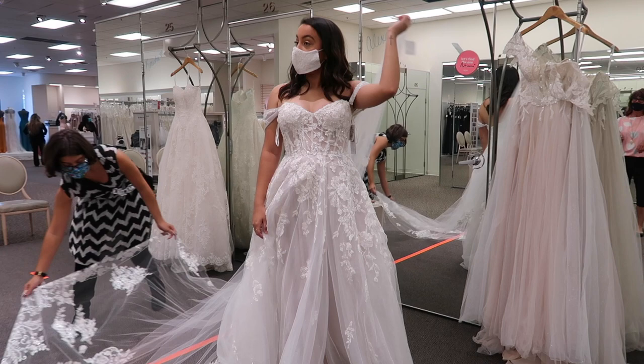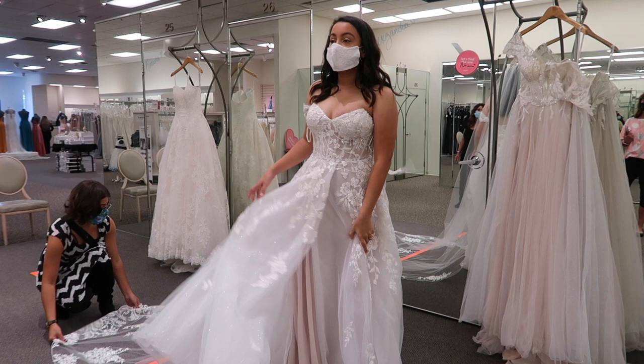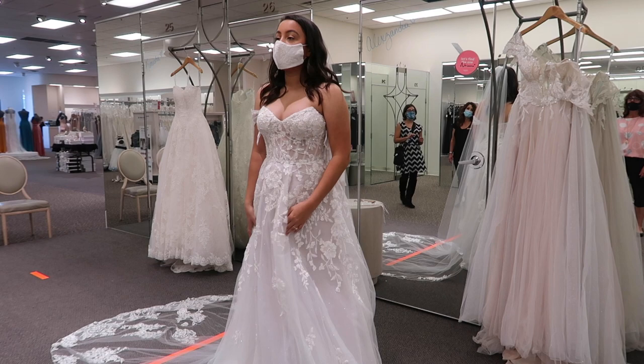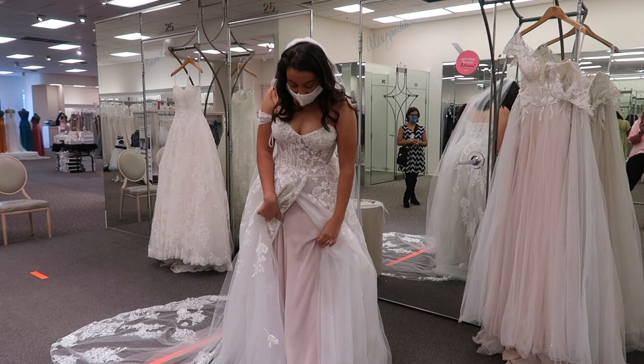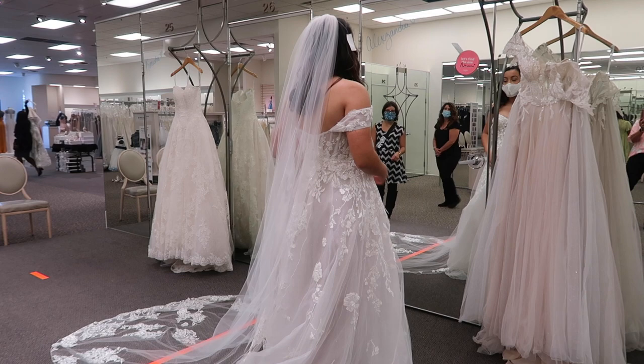I think this one feels more me, you know, because it has the floral, but it's not super fancy, you know. And it's not real heavy. Yeah, and it's not super heavy. Like this one's comfortable. Oh, let me see. There you go. Yeah, I like this one a lot. It looks really pretty. Thank you.